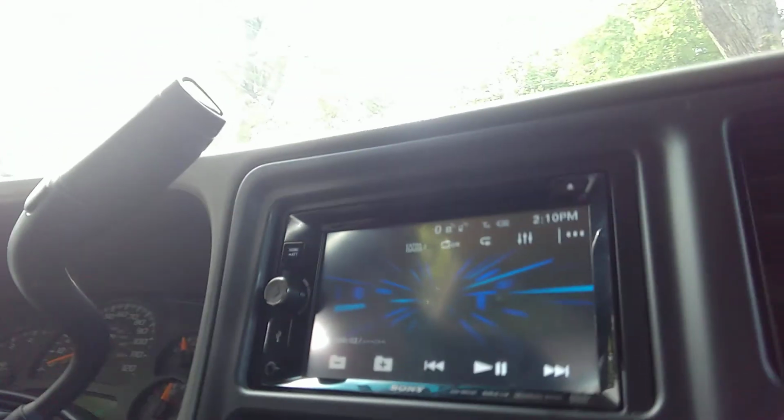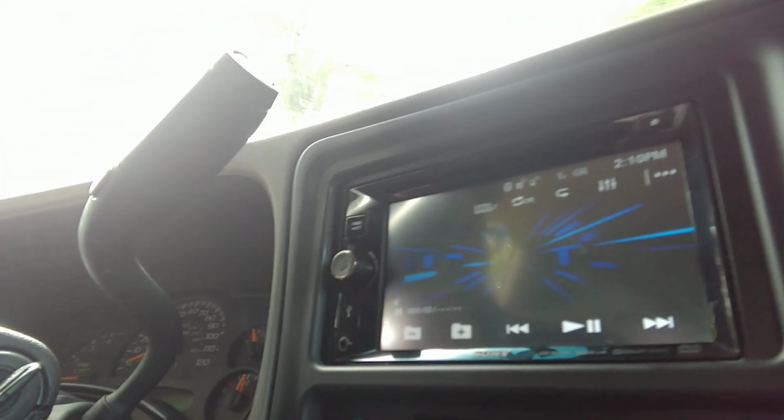Anyway, let's hop out of the truck and show you some updates of what all I've done in the past months since I haven't seen you guys. Actually, start right here at the truck. New head unit. Very nice. I love it.